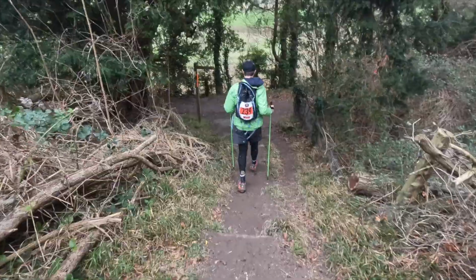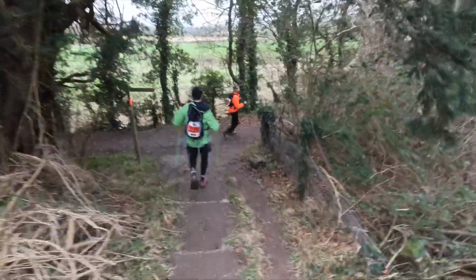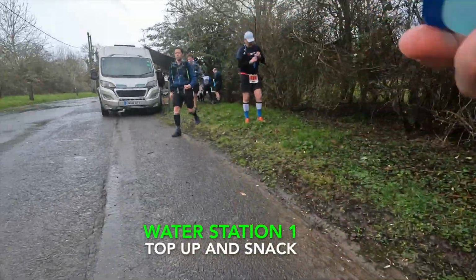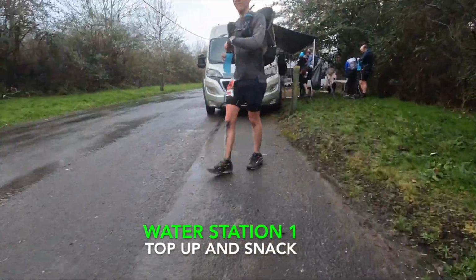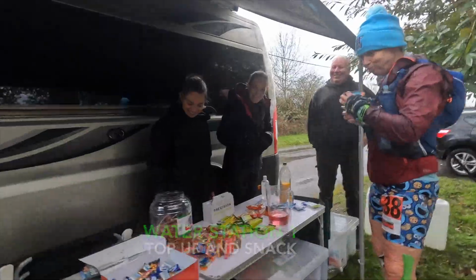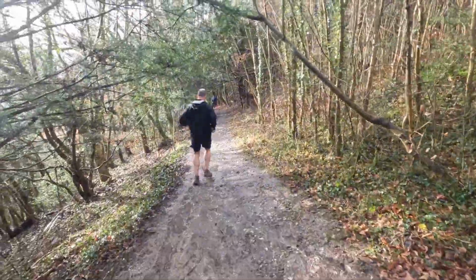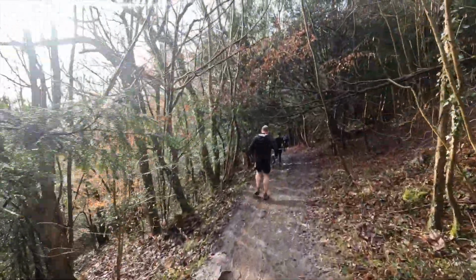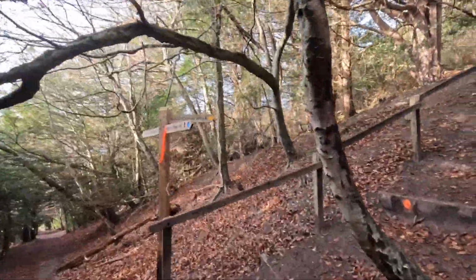Nearly 6 miles. Down here, turn right. Yep. Hiya. 8 miles, looks like most of the rain's drifting away now. Nearly 9 miles. Down here, turn right, back up the hill. More hills.